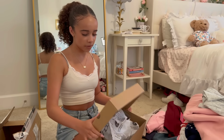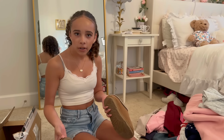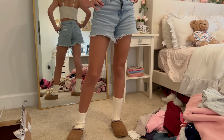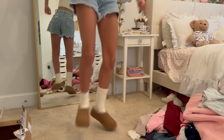I've always wanted these, but they're so expensive. But since I can fit kids' sizes, I got them in the kids section for cheaper. I'm kind of just genius. These are so cute. Slay, I'm definitely gonna wear these tomorrow. The way I have the socks pulled up really far, I look like I'm about to do a little Irish jig.